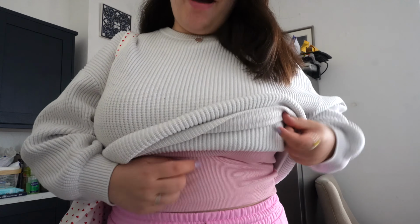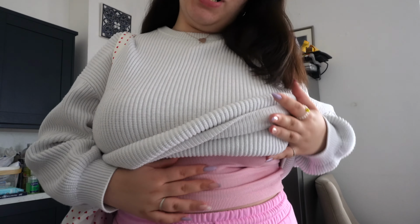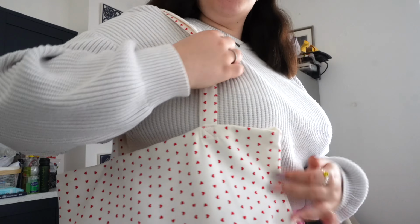Knitted jumper. I've had this for literally 2 years. It's my favorite jumper ever. I'm then wearing my baby pink tank top from Stradivarius, and then my new Zara flared bottoms with my Brandy Melville heart print tote bag.